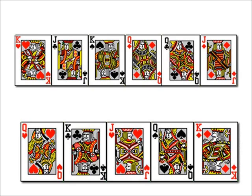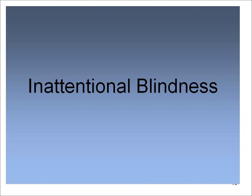What happened was, you paid attention only to the card you picked. You did not pay attention to any of the other cards. Had you done so, you would have noticed that not just your card, but all of the cards disappeared. Sometimes we focus such close attention on something that we don't even see something else that is obvious. This is called inattentional blindness.